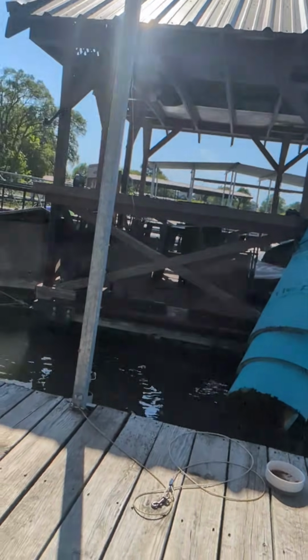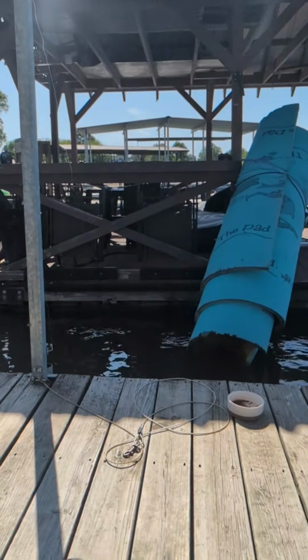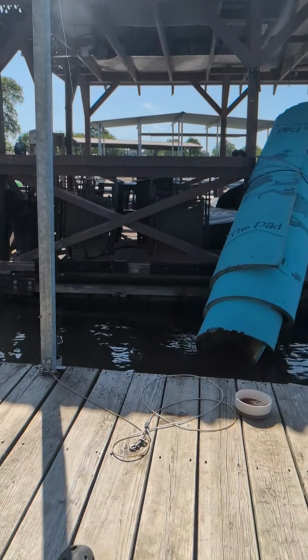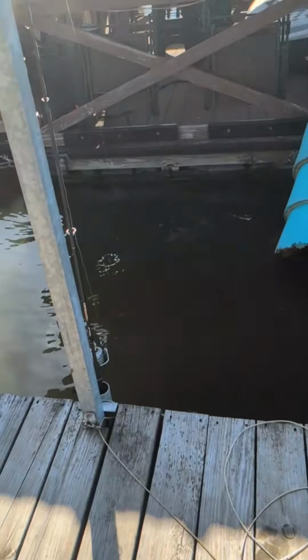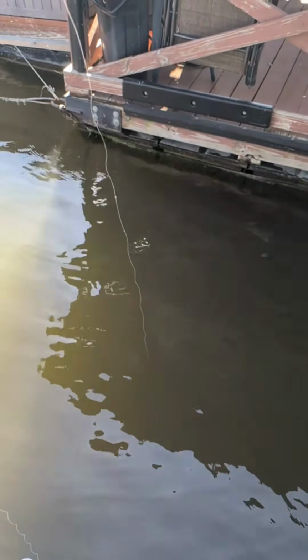Nothing will touch this bluegill bait over here. I've kind of given up on it. I'm just kind of watching this catfish rod now. Got hit a few times just then.